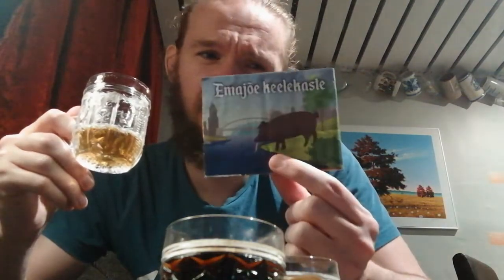So yeah, this one is the Keilakasta, 4.6%, Helles lager, Pilsner type beer, and I like this. So yeah, let's leave the first tasting at that, and we'll go on to the next one, guys.